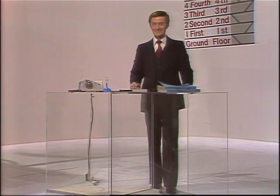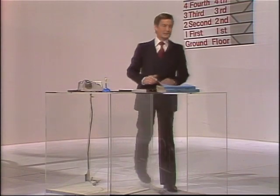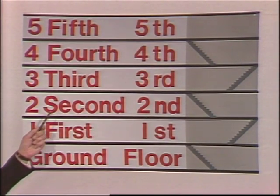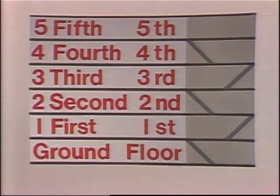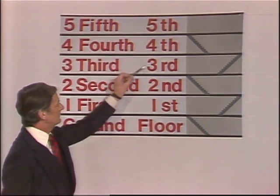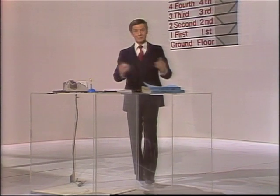Hello. This is my new office. I work here on the ground floor. And there are offices on the first floor, the second floor, the third floor, the fourth floor, and the fifth floor. First, second, third, fourth, fifth. And I work on the ground floor.